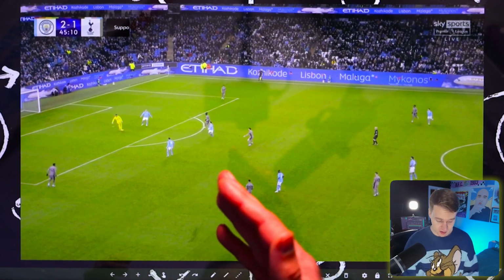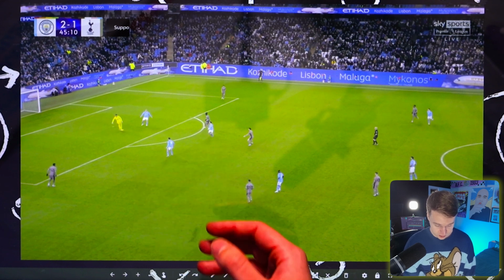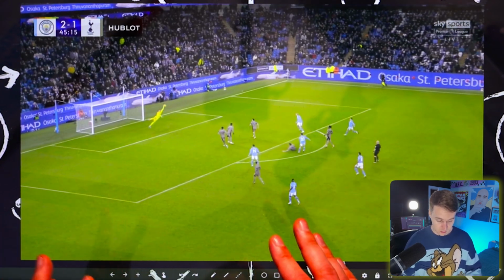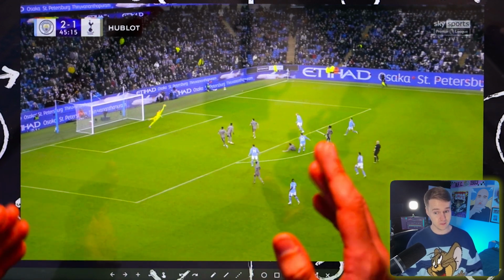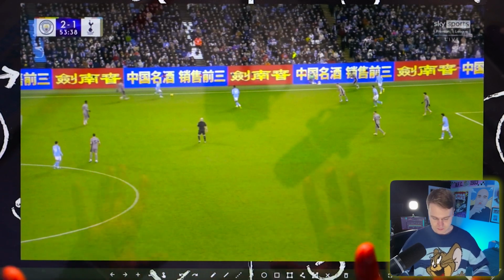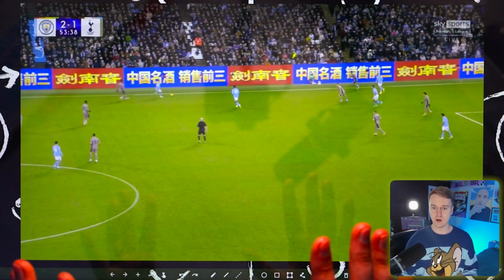That being said, right at the start of the second half, Vicario is forced into an error. Look at all the City players around him. It's a bad pass. Bernardo Silva picks it up, takes a shot, and it's a very good save by Vicario, to be fair to him. Second half, again, City were still playing good football at this point.